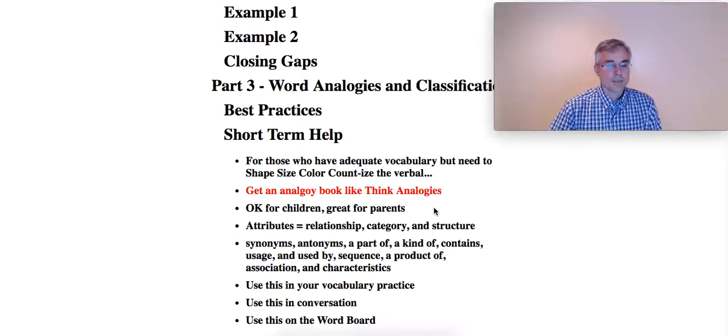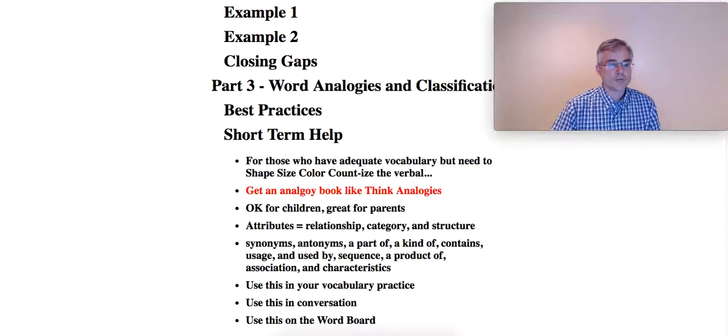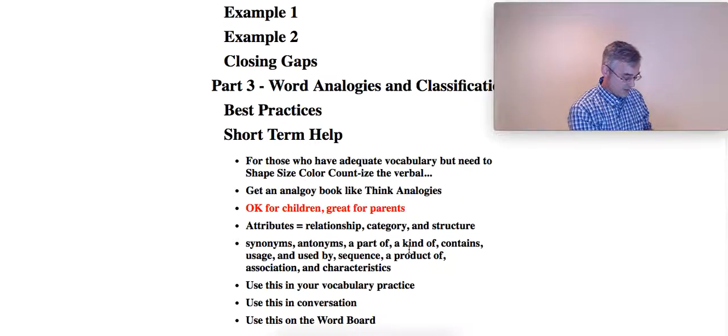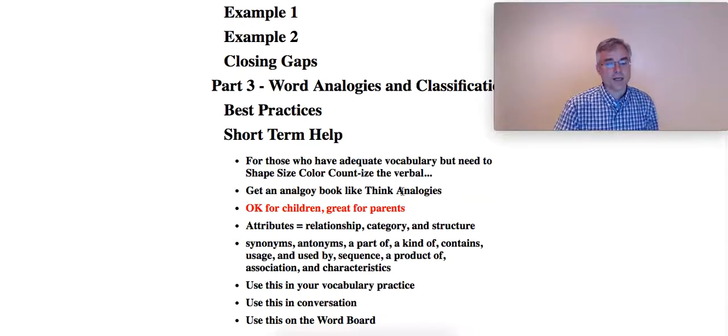Suppose you have adequate vocabulary, but your child is just not good at doing verbal type questions. My recommendation is you can start with an analogy book like Think Analogies. So here's Amazon.com. There's plenty of analogies books out there. You've got some different ones to choose from. I can tell you from my experience, I'm not sure how much my child got out of this, but as I'm going to show you in a minute, it was great as a parent. Also, as I've mentioned for the last 5 years, I really like Building Thinking Skills. The second half of the book is verbal, and it's absolute gold. So back to Think Analogies, which is additional practice, specifically in more of a test format.